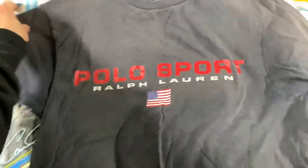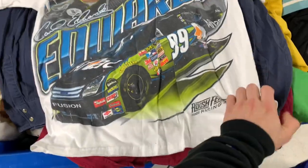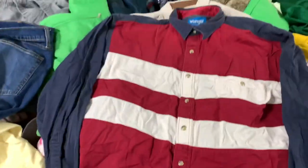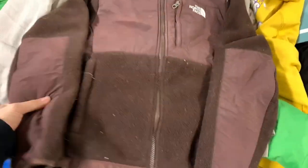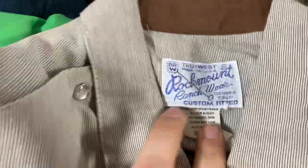Polo Sport spell out shirt, size small or whatever. This one's an all over print, Carl Edwards. Double sided. An old Wrangler, it looks like the flag, it's just got the stripes, color blocking. Pretty cool. We got this TNF Denali fleece. And then finally, the good old Rock Mount Ranchwear with the fold over bib.